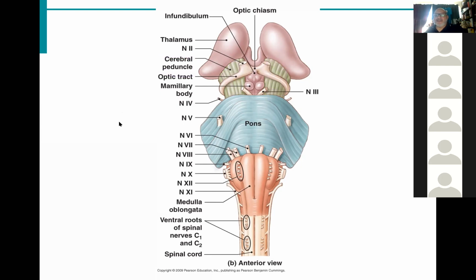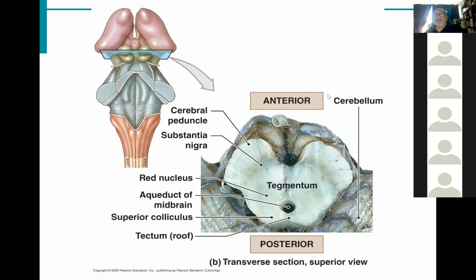But I think one of the easiest ways to see them is if we take a cross section. If we take a cross section through the mesencephalon, what we see is something that looks like this. And notice now we see this big, huge bundle of white matter. That is that cerebral peduncle. All right. And again, it's just a bundle of axons carrying information to and from the brain.